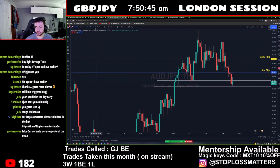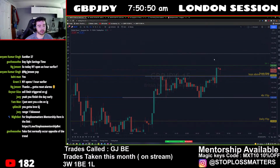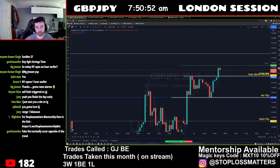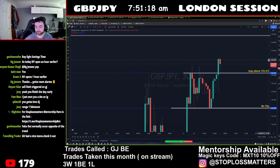Fake out normally occurs opposite of trend. The fake out will be if this candle closes back below, because the 30-minute is closed above the zone. So this is the zone that we've closed above. This candle now closes like this, and that is a fake out. And you may be getting sells below. I may look for sells below if you get a fake out. But yeah, let's just get rid of this here and this here now, because you got to break even.